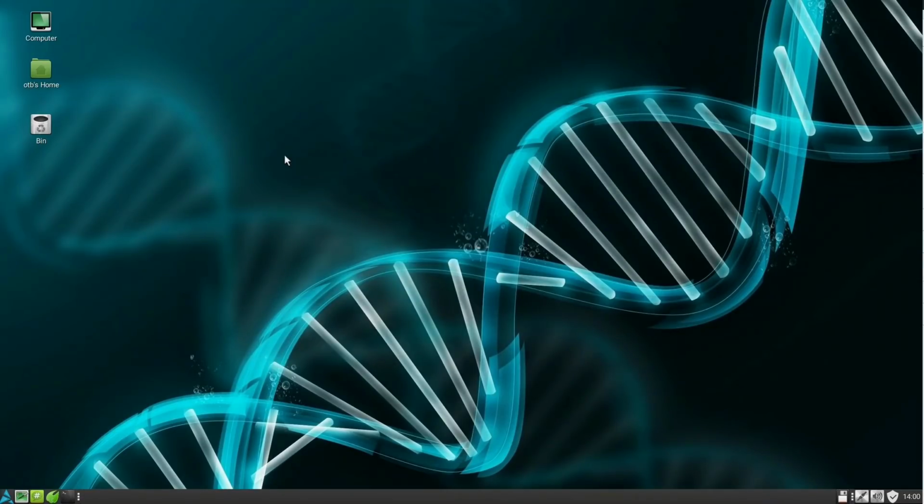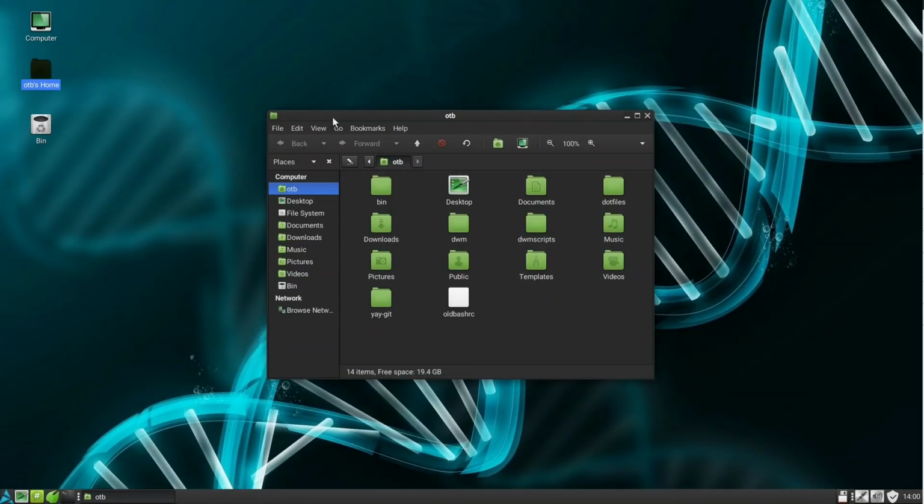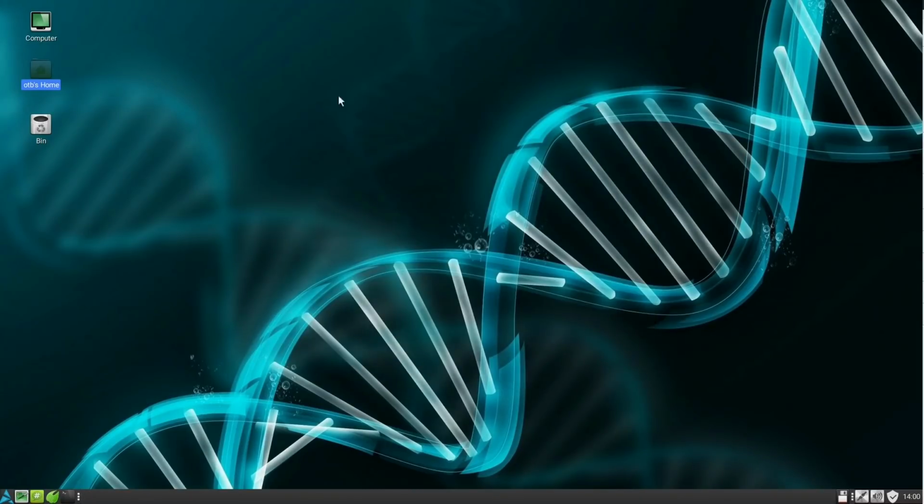What does it look like out of the box? Well, you can see it. I don't know whether I like the theming or not. I mean, theming isn't a big thing for me because I will always end up applying my own theming. But yeah, let's have a look. I sort of like the dark theme. I don't like the green icons, but it's irrelevant.